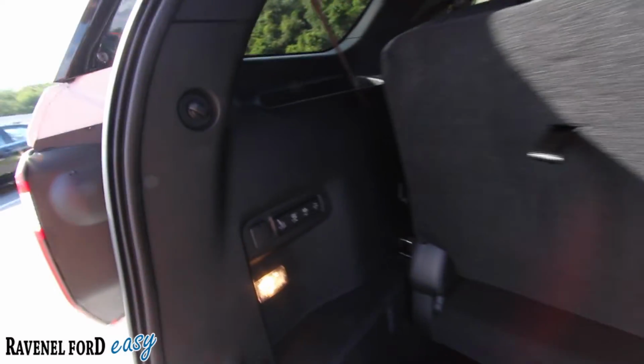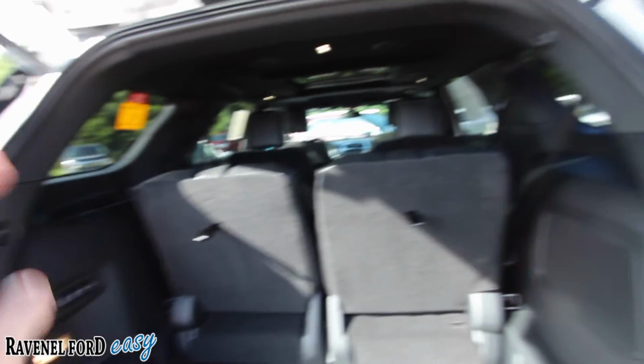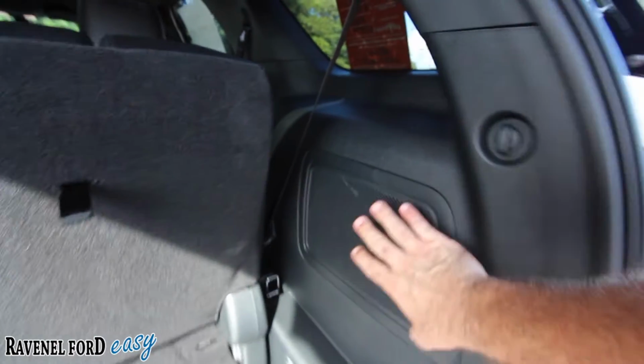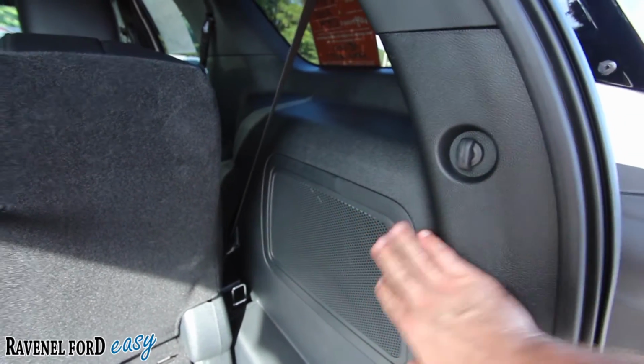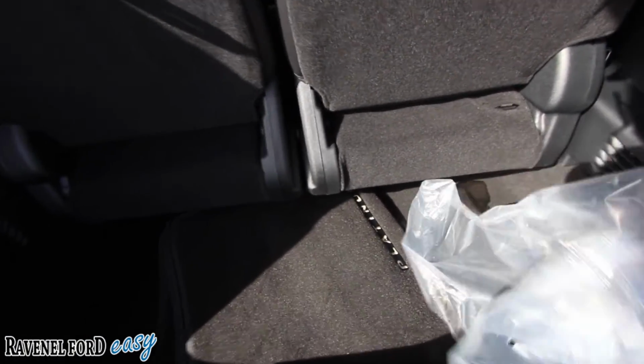I'm serious. All right, you do got these buttons here. You can actually fold down these seats by hitting a button. They electronically go right down. That's pretty sweet, isn't it? You also have a subwoofer in the back for that Sony stereo system in here. A nice deep gully here to store things. We got our platinum mats right there with the word platinum on them. So that's looking good. You got a light right there.